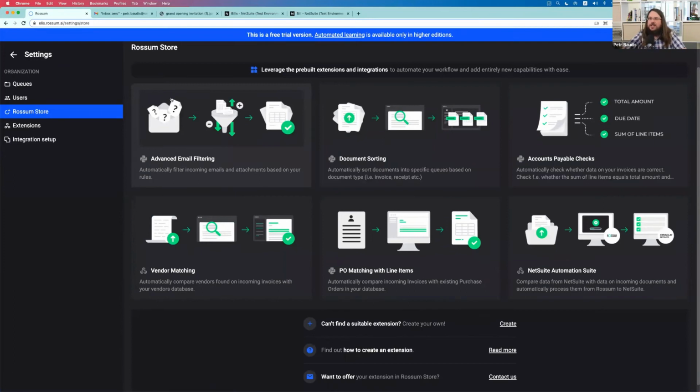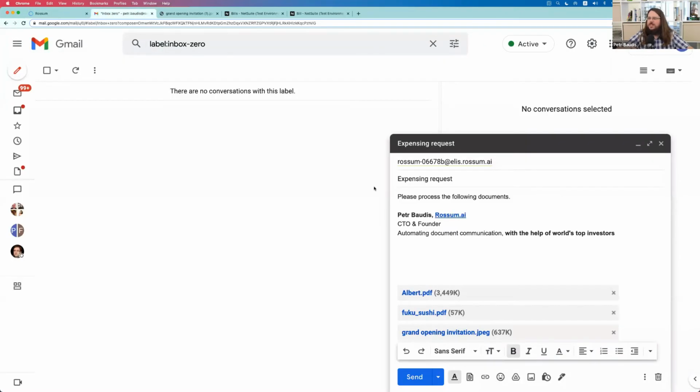So now we are live in the Rossum store itself, and maybe let's first take a look at, you have already seen this screen. First, let's take a look at what those incoming emails to this company can look like. We can have an email like an expensing request, which can often be a mix of a lot of different things. We don't want, as an accounting department, to receive emails like this, but it's the reality of life that we are receiving emails like this, right?